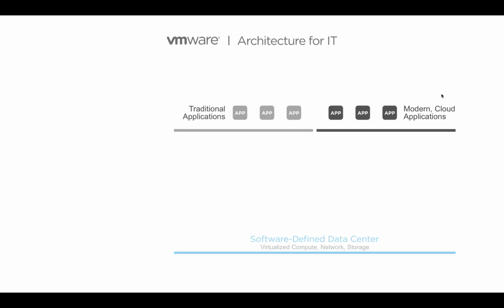What does this look like when you create the architecture that is delivered by VMware Technologies? So at the end of the day, what are we doing? We're delivering applications. That's what the business runs on. That's what users are looking for. And they can be traditional apps, which are typically built in either a monolithic fashion or a traditional three-tier fashion. Think in terms of things like Exchange and SharePoint and SAP infrastructures.